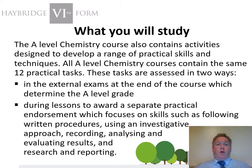There is also a required practical element to the A-level chemistry course. These activities are designed to develop a range of practical skills and techniques. All A-level chemistry courses contain the same 12 practical tasks that must be completed as part of the course, irrespective of which exam board specification is followed or where you study chemistry.